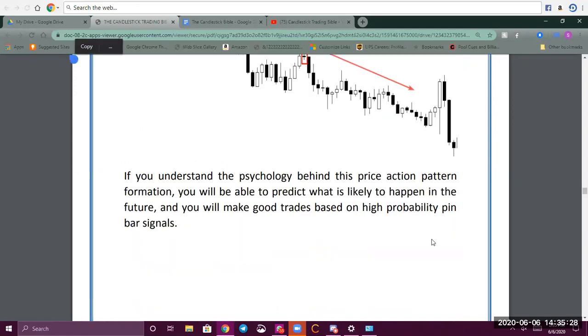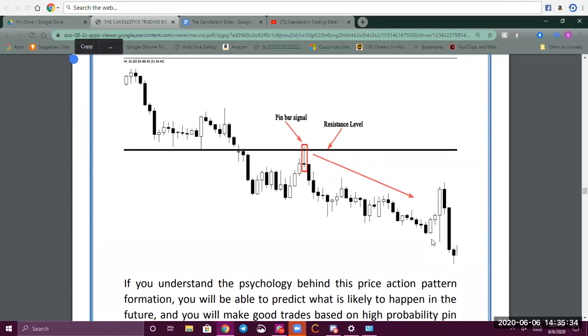If you understand the psychology behind this price action pattern formation, you will be able to predict what is likely to happen. Just understanding what is going on in the market, marking your zone, and waiting for the right time to enter. If you sold over here, I don't have any price action over here. I have this now. That makes sense. This doesn't make sense. You're breaking. Okay, you broke. I'm not going to sell here now because this is the impulse. This is the decision that it made. Great, but not happening.